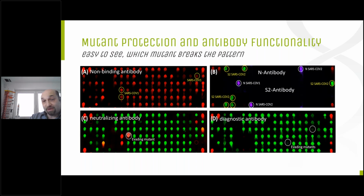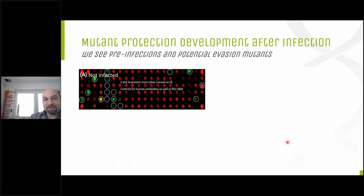And if you have a diagnostic antibody, you can decide either to go to the N protein or to the S protein. And as the S protein has a lot of mutations, you see here it fails in 2 cases. So basically, if it's a lateral flow assay, it won't work with these mutants. And this is also quite important if you think that daily testing may be a control measurement to conceal the pandemic at the end. So let's have a look a little bit more into the infection.